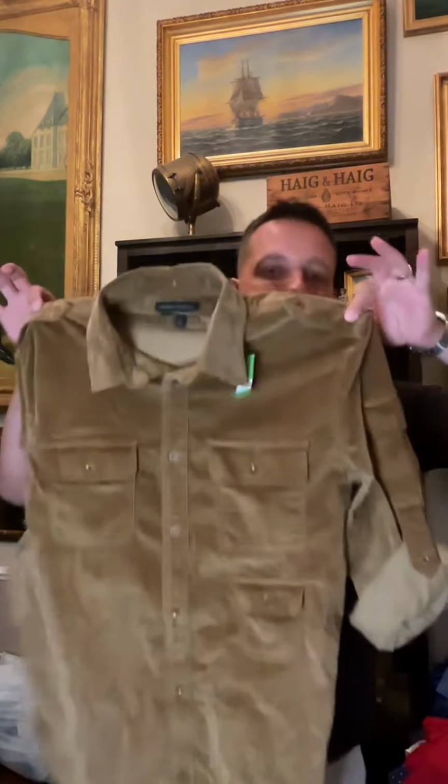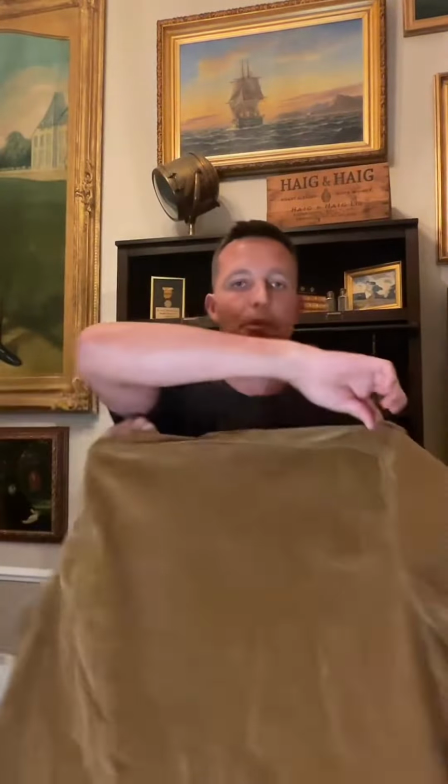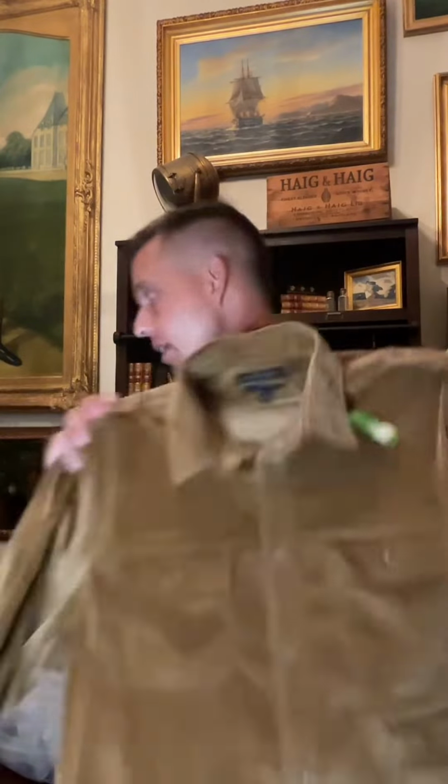I'll pull it next. So it's corduroy. Look at all these pockets in the front. So I would call this a safari shirt. Super nice corduroy Banana Republic. So normally I don't pick those up.